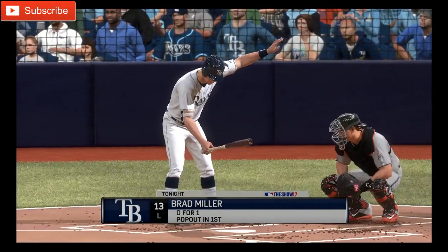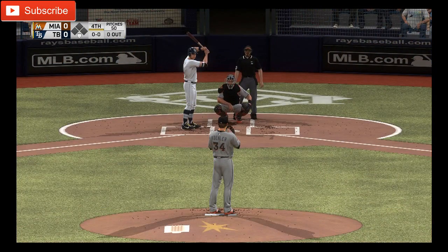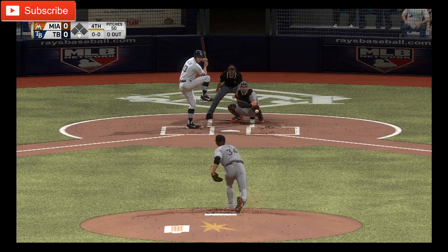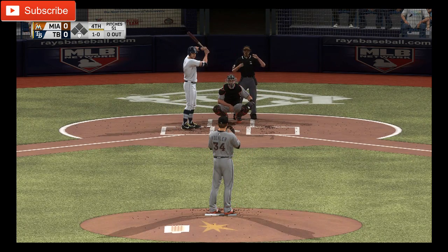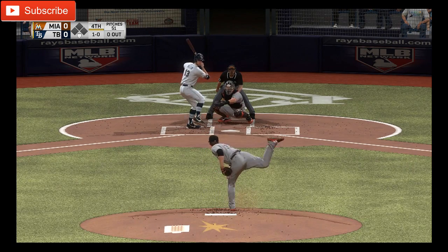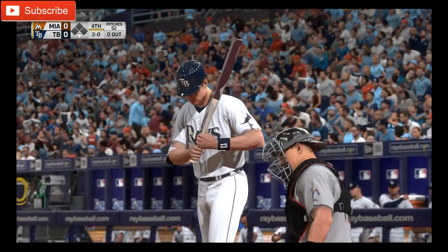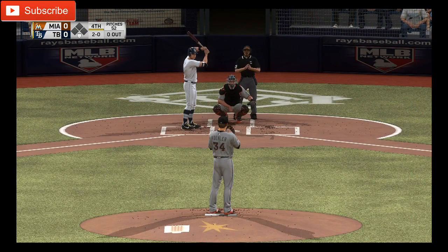Now in the box, Brad Miller. 0 for 1 for him here in this one. Second baseman, Brad Miller. Curveball, and that misses in the dirt for ball 1. Now here's the pitch. 2-0. Boy, that's a great breaking ball right there. That's a tough pitch to lay off when that ball is coming in at that plane right there. Quality take.